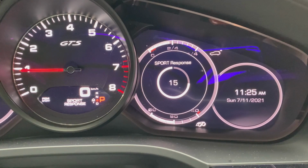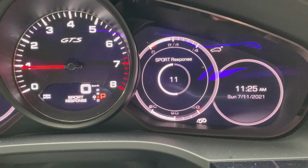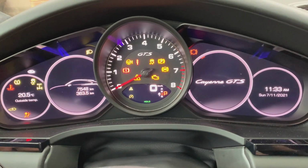And I think if you're doing a cottage run, or if you are doing something in the back roads in rural areas, you pop it into Sport Plus.